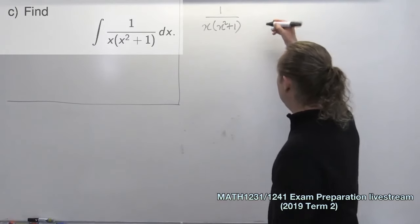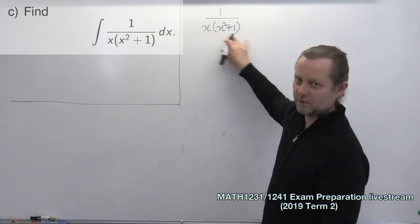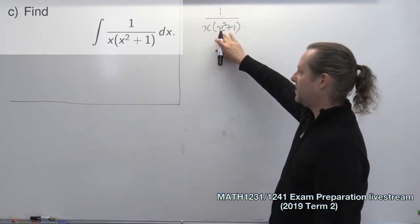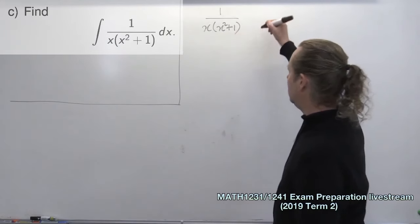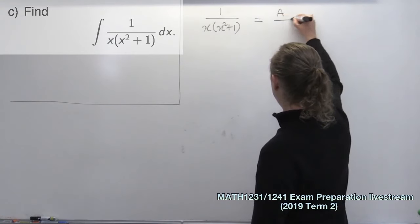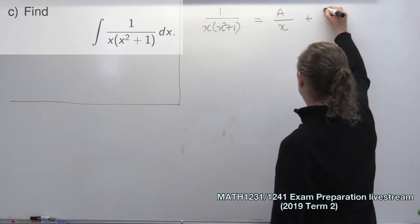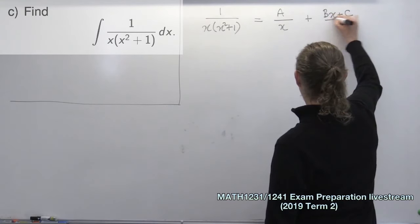So let's do that. What we have here is a linear factor. The denominator is already factorized, so we just need to split it up according to these factors. The first one is a linear factor, and the second one is a quadratic that can't be factored into linear factors, at least not real ones. So the form of the partial fraction would be a constant over the linear factor, plus bx plus c over the quadratic factor.